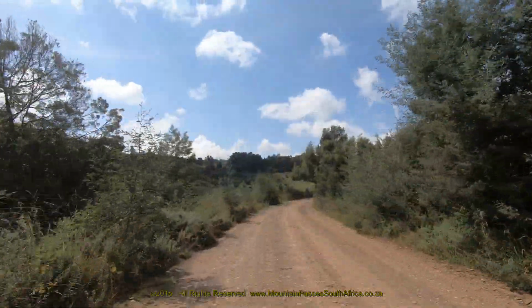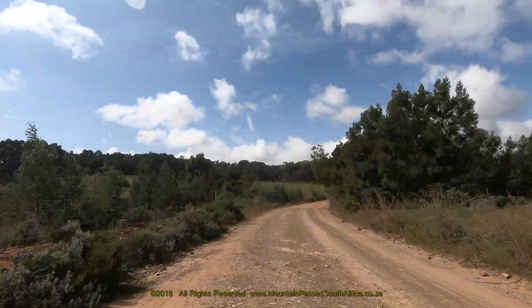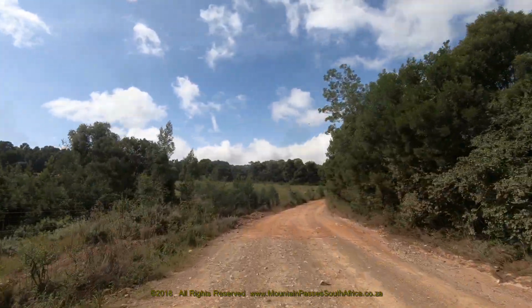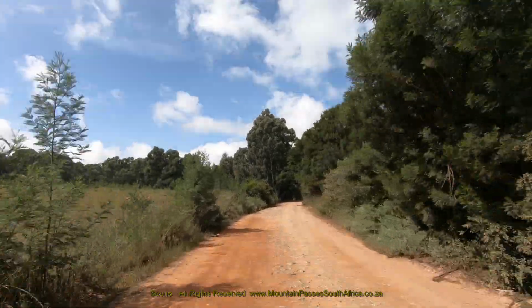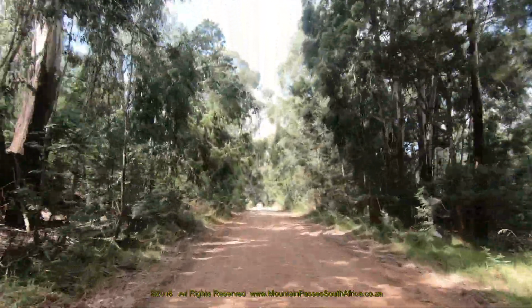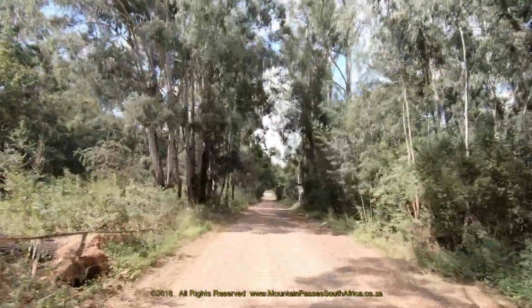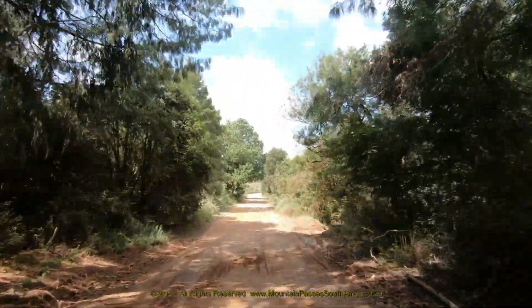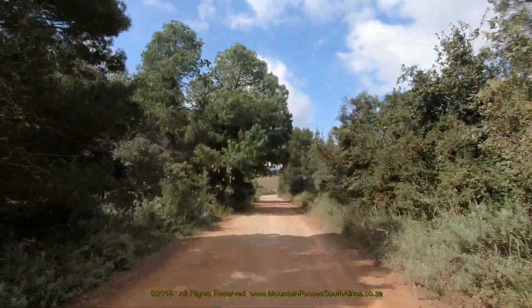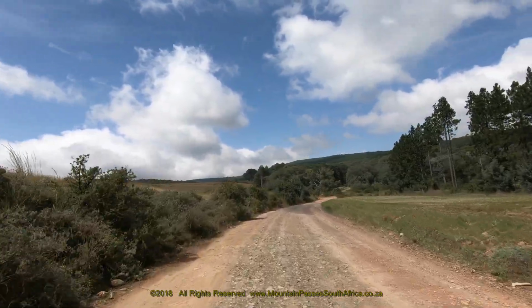The views ahead are of a wide range of mountains covered in plantations. This is your first indicator that you're in prime logging country, and if you're driving this route on a weekday, you need to be acutely aware of the probability of coming across large logging vehicles. Most of this pass is at an altitude above 1,700 meters, and the entire area around Lydenburg is well known for its dense mountain mists and heavy rainfall.